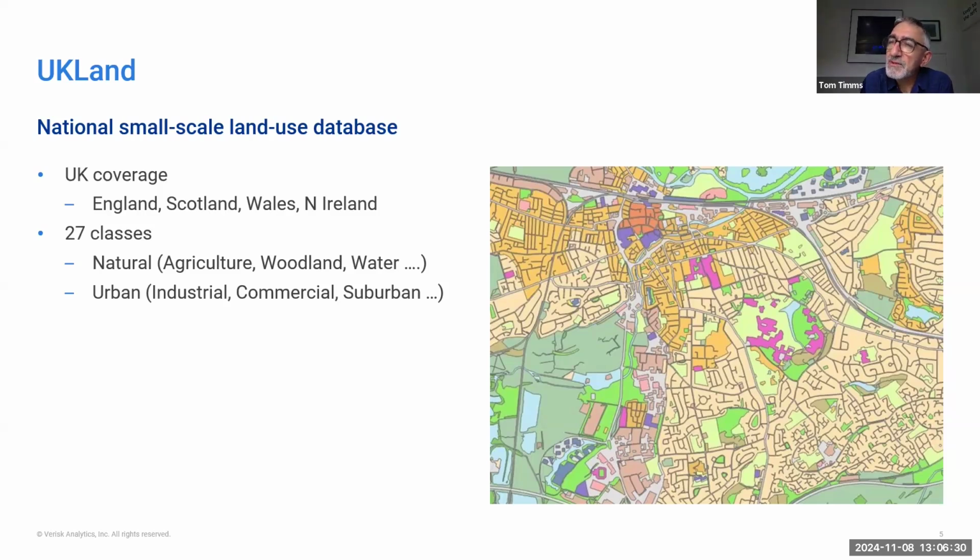There are roughly 27 classes of land use in UK Land. Simply, you can divide them into natural, so things like agricultural land, different types of woodland, water, and then urban, and different urban classifications, so industrial, suburban, commercial.